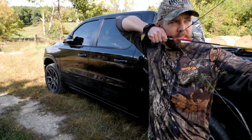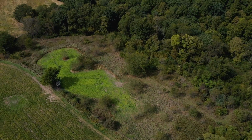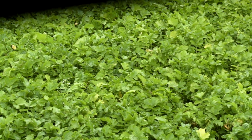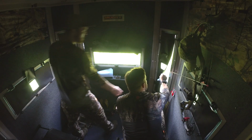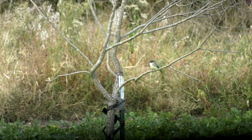All right, so it's October the 3rd. We're leading into what DeerCast says is going to be a great evening, and I'm really anxious to get back into this muddy bull blind that we put over a biologic radish field. It's a staging plot for us that over the years we've seen great movement, and slowly but surely we got it dialed in and got the right food in there for the early seasons.